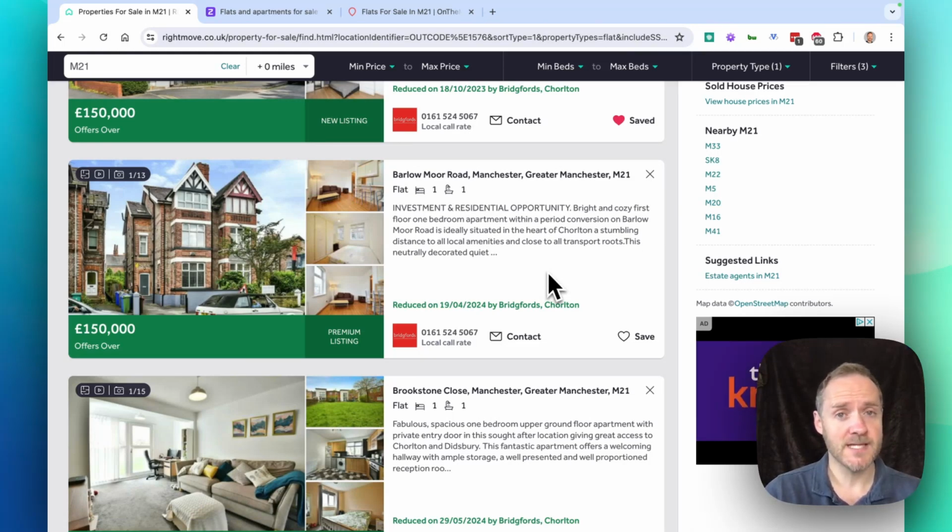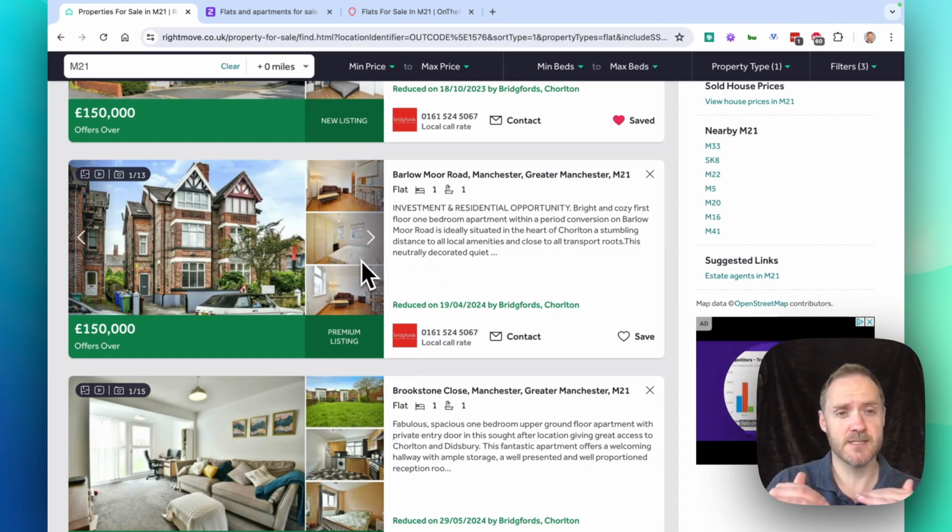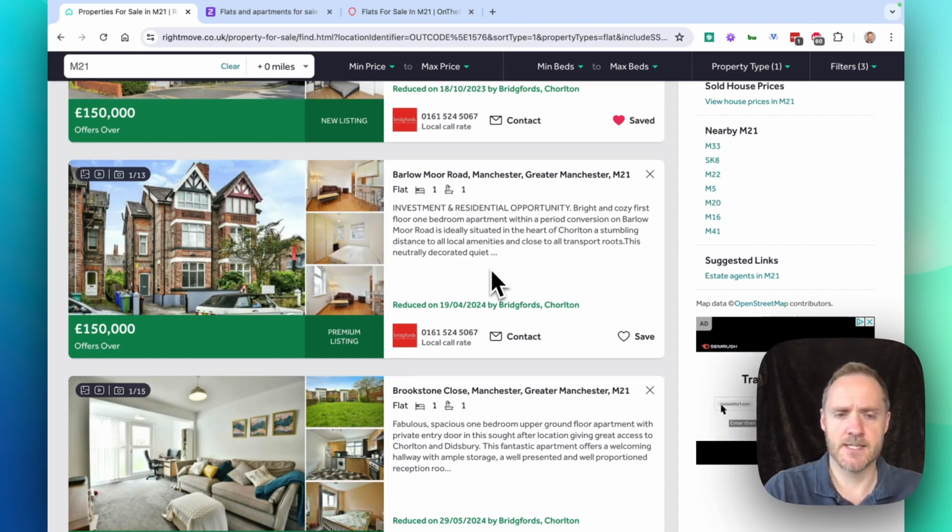Might not be the best price. Usually when you're buying a full building, you get it at a much better price. If you're buying individual apartments, or the landlord or the seller has split them out as individual apartments, they're often doing it because they get a better price for it.